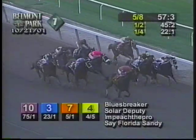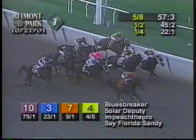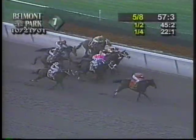Misty Foxfire on the outside. Bluesbreaker is also right there. And behind the leaders comes Stalwart Member. They're coming down to the finish.